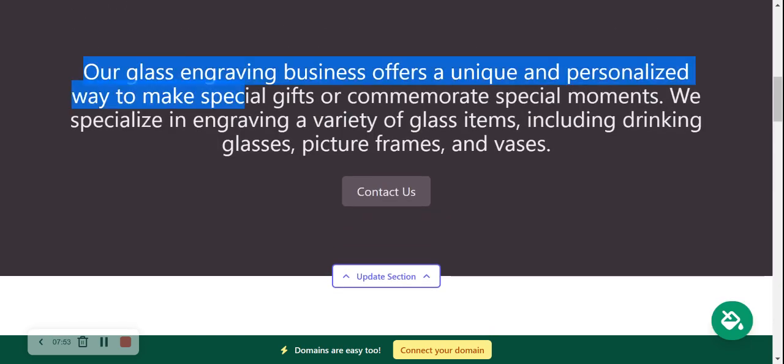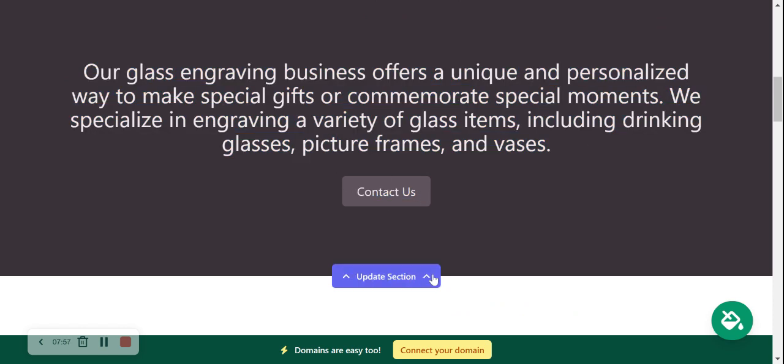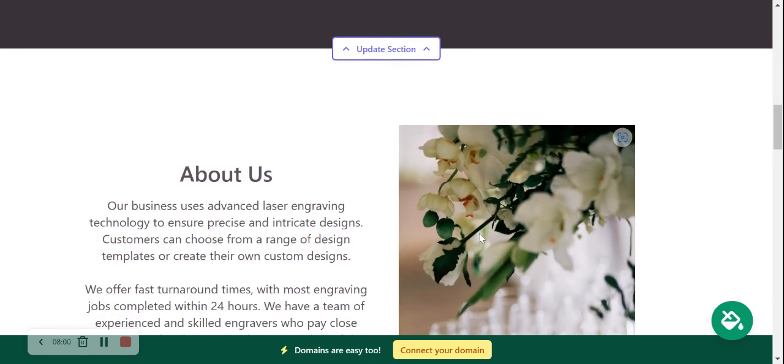Now over here, again, pre-written content button, you can link to various other places. Go ahead and update section and change it to suit your needs.